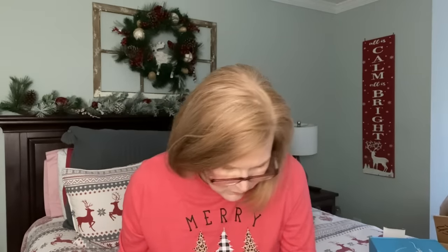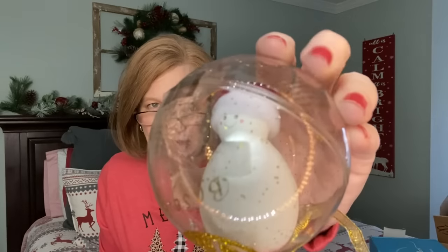And then, do we have one thing left? Oh, yes, we do. Okay, I got one of these last year from Base Blue in PR, and it is the cutest thing ever. It is their beauty sponge, but it's in the shape of a snowman. Is that not the cutest, most adorable thing ever?